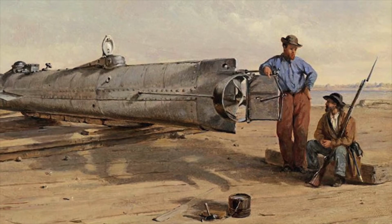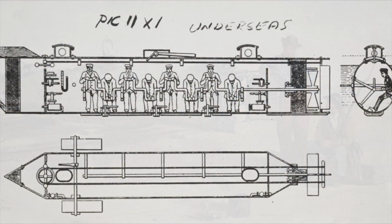It was built elsewhere, shipped to Charleston by rail. It was 40 feet long. It had a crew of 8, 7 to turn the crank and 1 to direct it. They had had a bunch of shakedown cruises where people drowned, including Hunley himself.